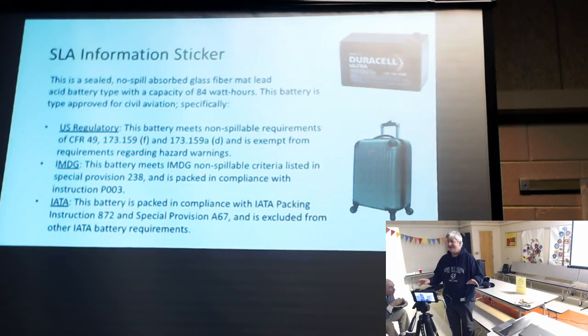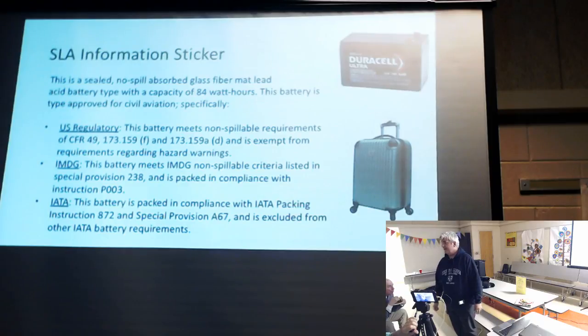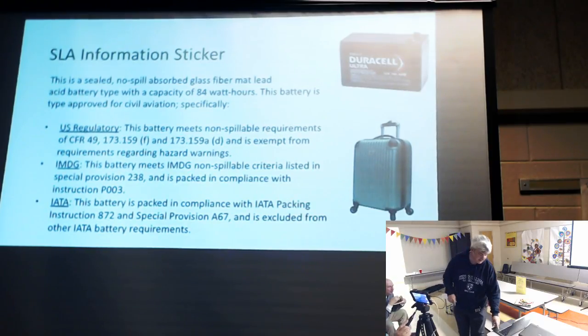So the answer is no. There is no relevant battery within the bag, if they ask, because if they then find one, you can say, oh, that battery, yeah, I forgot about that battery. That battery's in the bag.